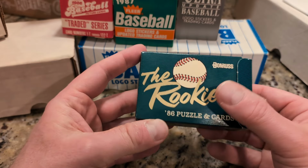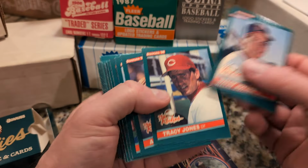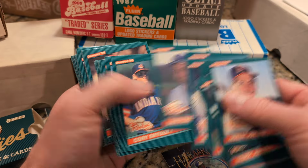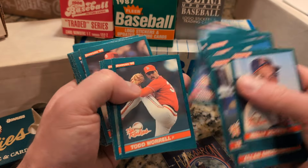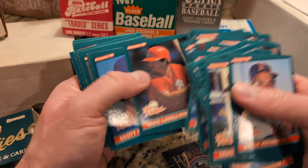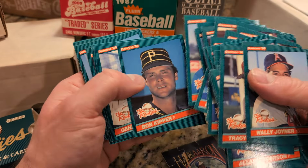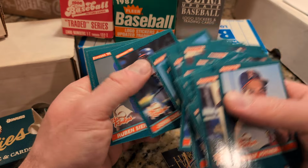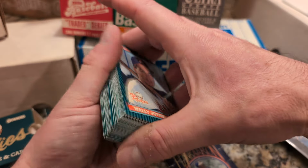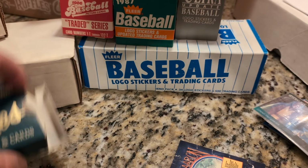Donruss rookies. I'm pretty sure I took the stars out of here. Canseco, Bo Jackson, Barry Bonds. I don't think they're going to be in here. But this is a really cool set, and it was the first year of the rookies. You know, Donruss had their version of the update set, I think in 1985, the highlights, which I thought was really cool. And I have that too. A lot of nice cards in that.